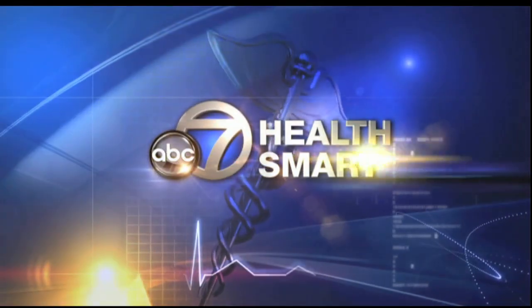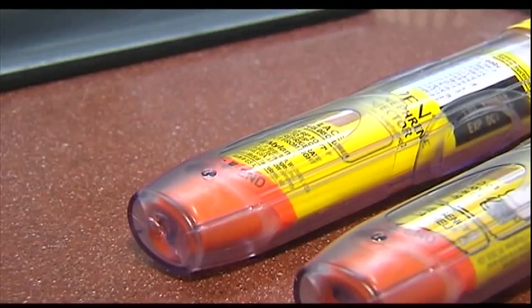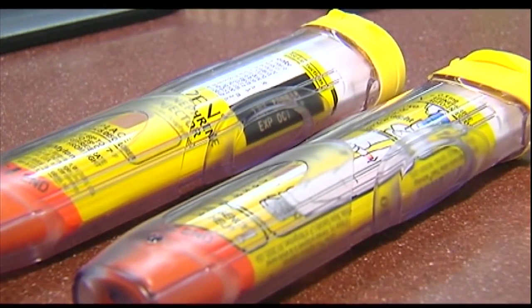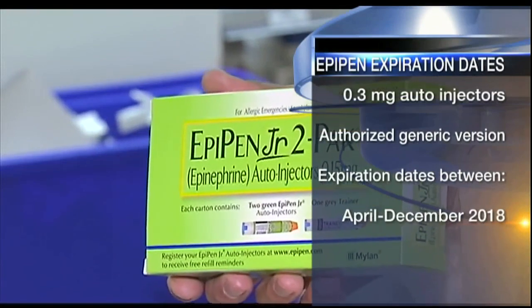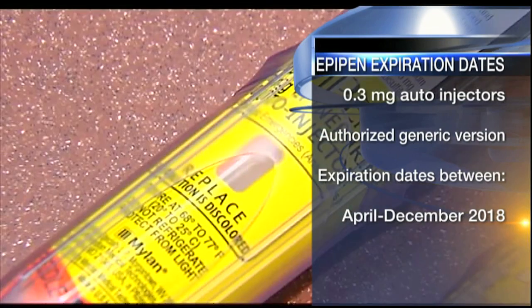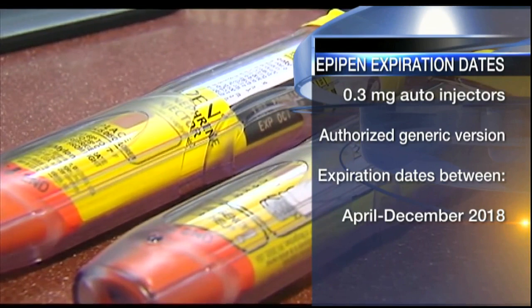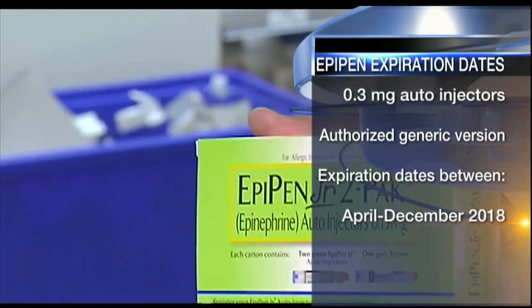The Food and Drug Administration is extending the expiration date for some EpiPens. That move comes in the wake of EpiPen shortages. The company that makes the devices says the expiration extension applies to specific lots, which includes EpiPen 0.3 milligram auto-injectors and the authorized generic version. They have expiration dates between April of this year and December of 2018. The FDA announced last week it has approved the first generic version of EpiPen, which will be available in the coming months.